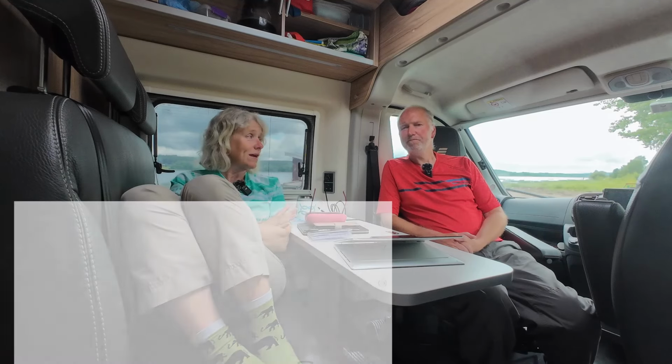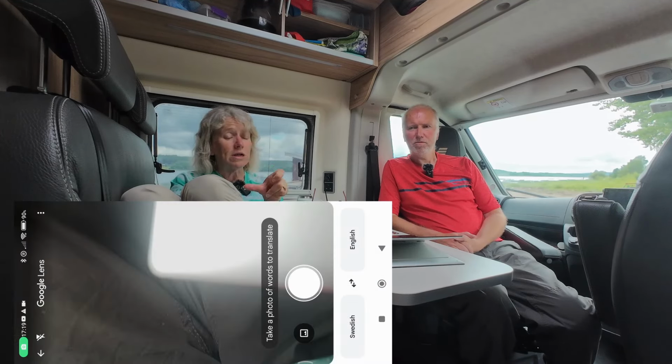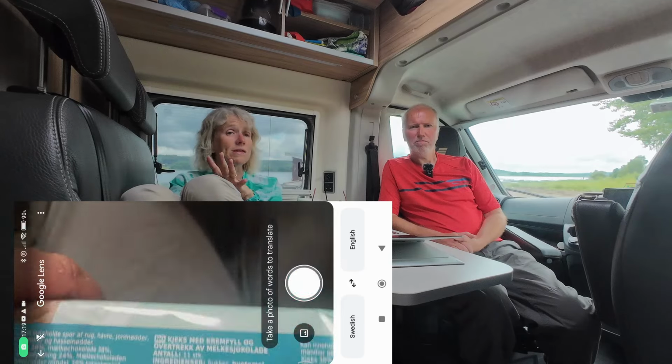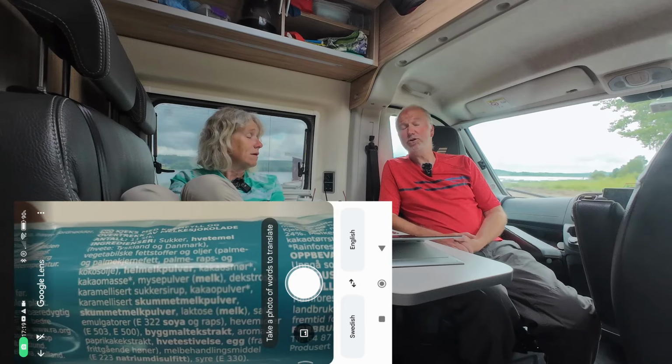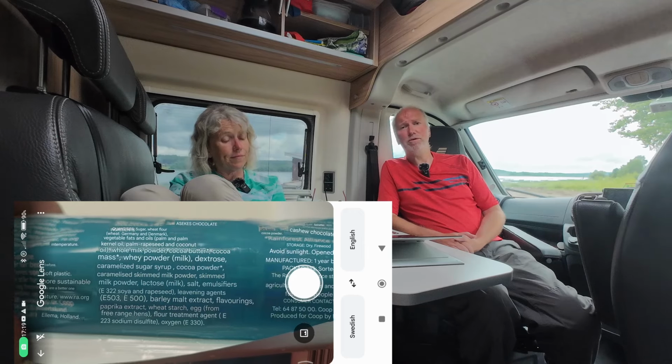And particularly when we're trying to shop for things that don't have wheat in, don't have lactose in, it made a huge difference. If you've got it, you point your phone at it and it will tell you what is in there, which is fantastic. You don't need to take a picture of the text. You just point your phone at it and it will read whatever's on there, whether that's ingredients, whether it's a menu.